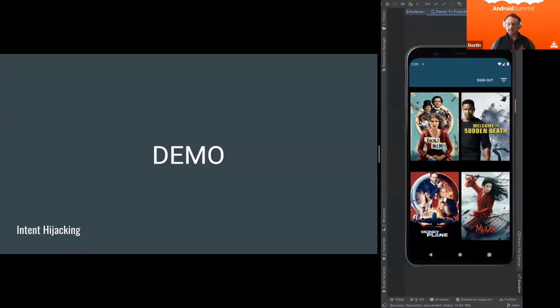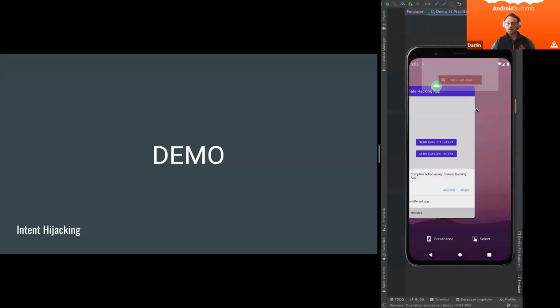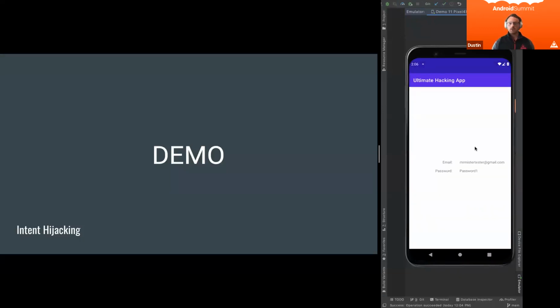Oh, look at that. All right, logged in. Cool. So go ahead and sign out. Let's show the unhappy path. What if the user, and if this was a smart hacker, they could make this even more nefarious by maybe changing the icon, maybe trying to display something that looks very similar to what Newbies is. But yeah, so let's say I want to use the ultimate hacking app. Oh, boom. They just received my email and password. So that's pretty nasty.